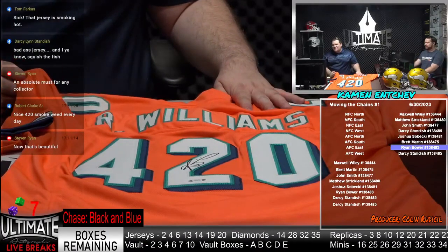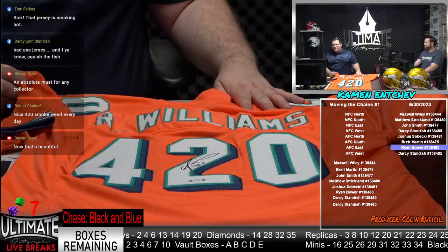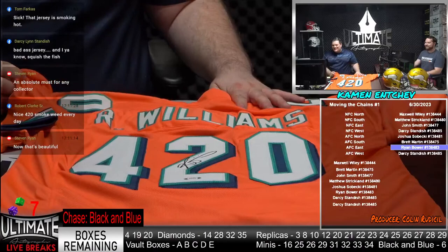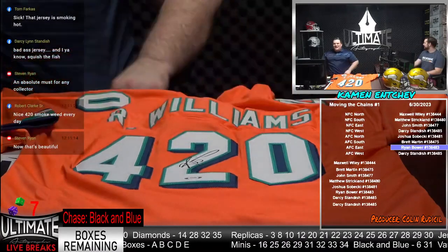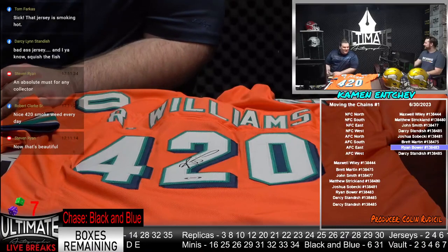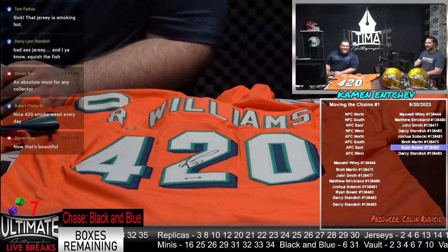BA jersey, says Darcy. And Squish the Fish. She's a Bill fan. I get it. Squish the Fish. Who is Squish the Fish? Absolute must for any collector, says Steven. Absolutely. Oh, Squish the Fish. I get it, they're squishing the fish. That's funny. Yeah, I like that. I've never heard that. I like that.